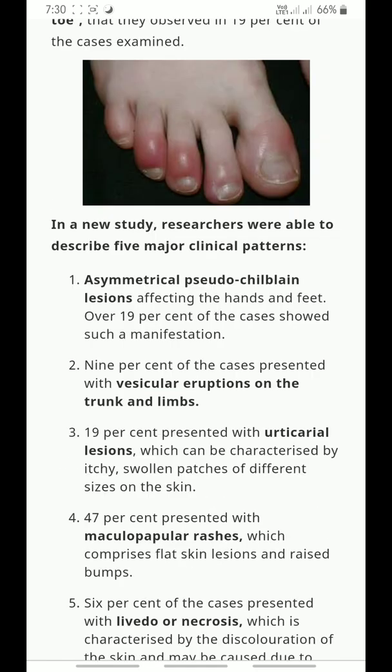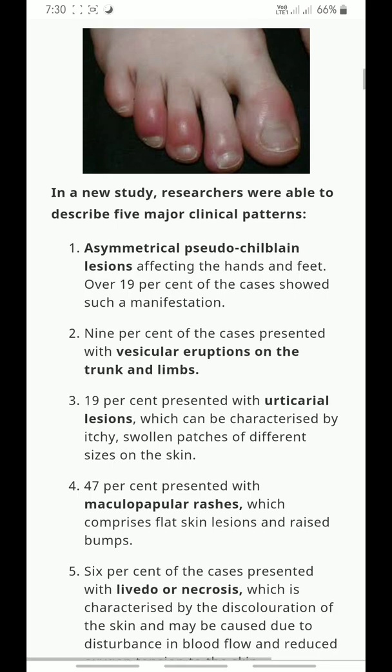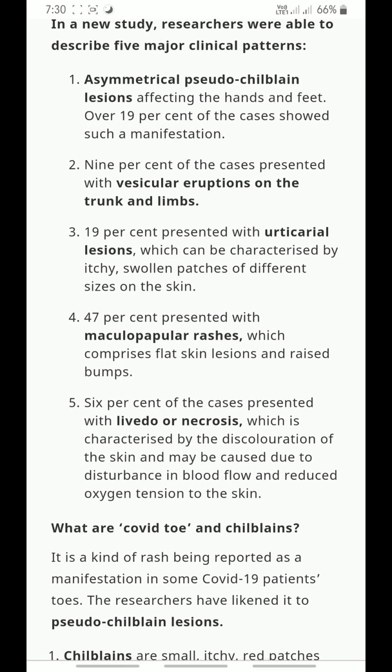In a new study, researchers were able to describe 5 major clinical patterns: asymmetrical pseudo-chilblain lesions affecting the hands and feet. Over 19% of the cases showed such a manifestation. 9% of the cases presented with vesicular eruptions on the trunk and the limbs. 19% presented with urticarial lesions, which can be characterized by itchy, swollen patches of different sizes of the skin.